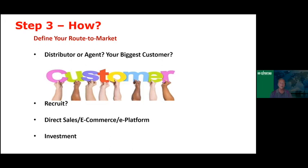And you could invest in a particular country. That's the final option that we help companies with, if you want to look at a joint venture or an acquisition. Generally, that will be a little bit further down the line. It's not something you're going to do straight away.